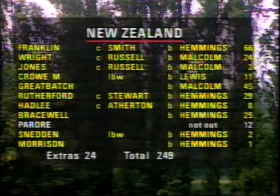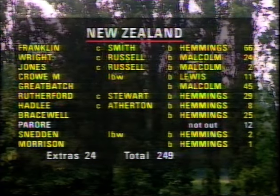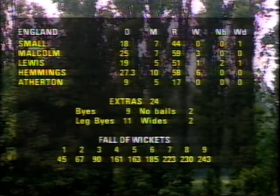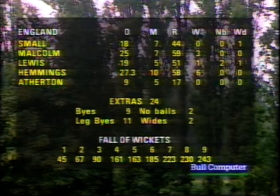A tremendous performance from the bowlers, particularly Eddie Hemmings. Nice to see him among the wickets there. Those bowling figures are reflected in the full analysis for England. An outstanding effort from Malcolm, I thought, once again today. 25 overs, 7 maidens, 3 for 59.